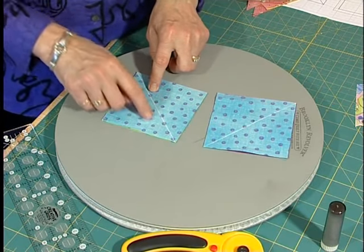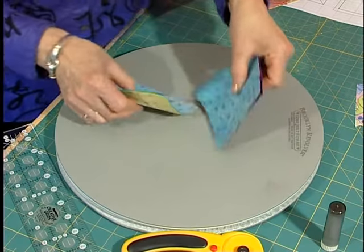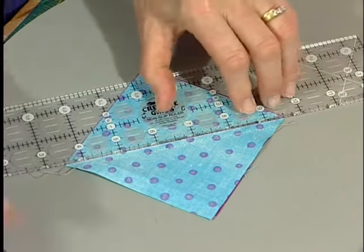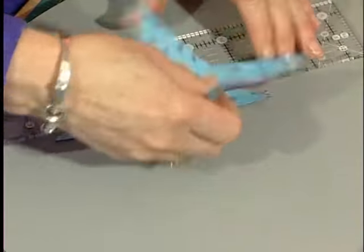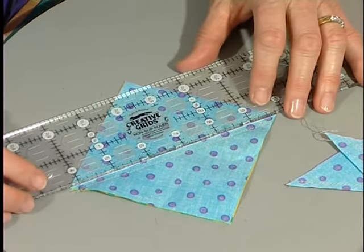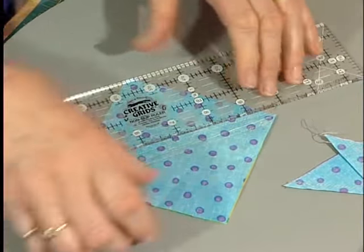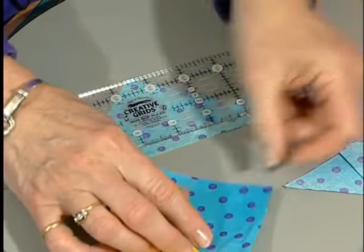I'm now going to lay these on top right sides together, and I'm going to go and sew 1/4 inch either side of these lines. I've done that, and now I'm going to cut down the middle of both of them on that diagonal line. Just cutting down the middle on one, and then on the other one.